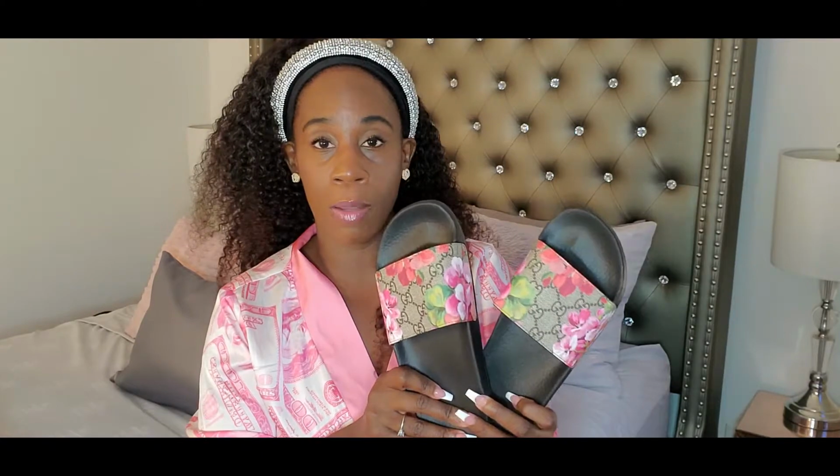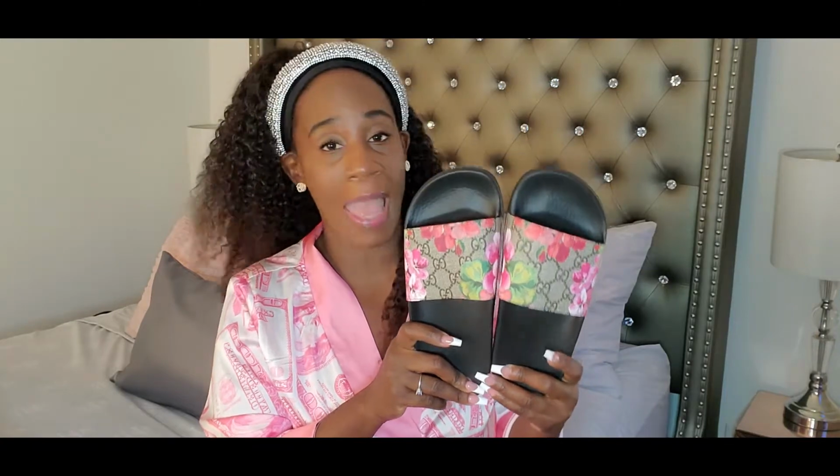So again, I saw on the website that you should size up, that they were running small. Now, I normally wear anywhere between a size 7 and a size 8. It really depends on the shoe. I can alternate from 7 to 7.5 to 8. Since they said to size up, and I'm usually a 7 in sandals, I said, okay, let me get the 8. Because I really don't think that I needed a 9. I never wear a 9.